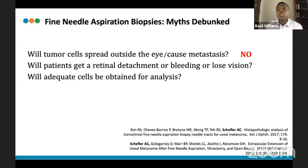So I think that goes over some of the reasons about why we do the genetic testing, what it means, what we're looking forward to in the future, and how the process is done.